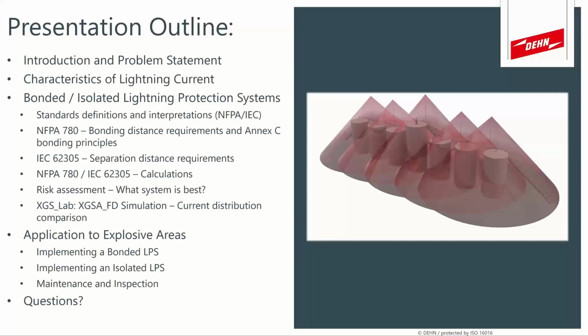So if we look at my presentation outline, first off, I want to discuss a problem statement, and that's basically the problem of an isolated system versus a bonded system, and differences between the two. Before we can look at these types of systems, we first have to understand the characteristics of lightning current. So I want to explain, when we look at the lightning protection system concepts, what specific characteristic of lightning current is addressed by a specific system, or by a specific mechanism that we implement to reduce the risks for that specific characteristic of lightning current.